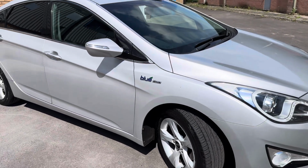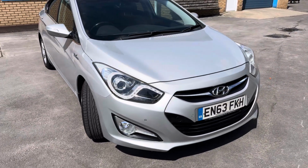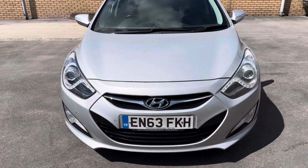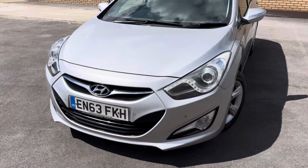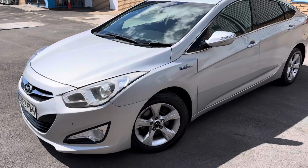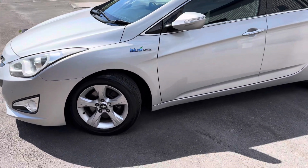Fuel economy, absolutely fantastic on this thing. It's 53 miles per gallon around town and 68 miles per gallon on a motorway run, with a combined fuel economy of 62 miles per gallon. Performance, you're looking at a top speed of 125 miles per hour, and it has a 0 to 60 time of 10 seconds, so it's very quick as well. That's pretty much it in terms of specs and details and everything. Obviously, we're going to have a look inside.